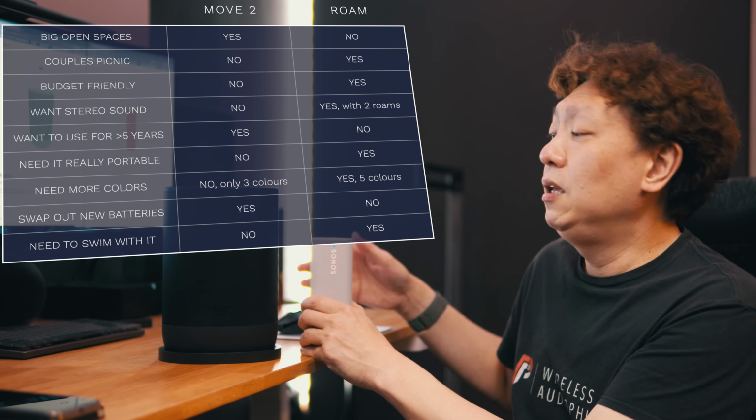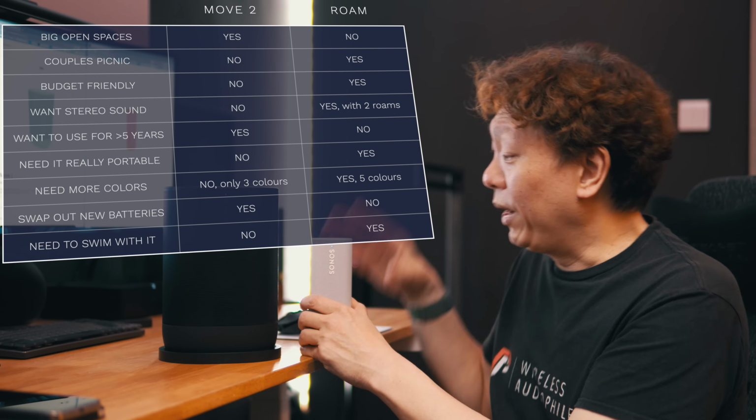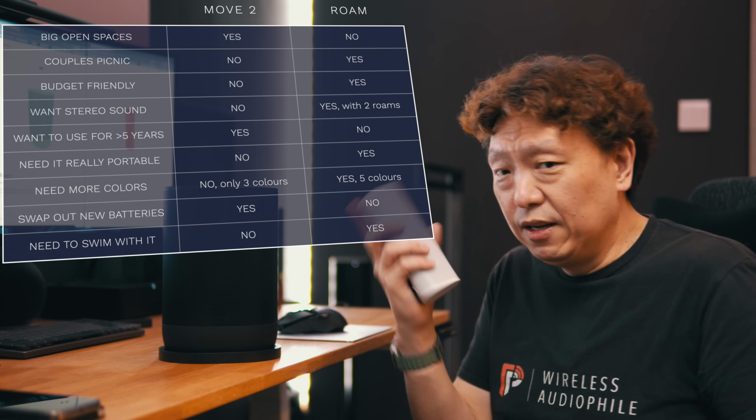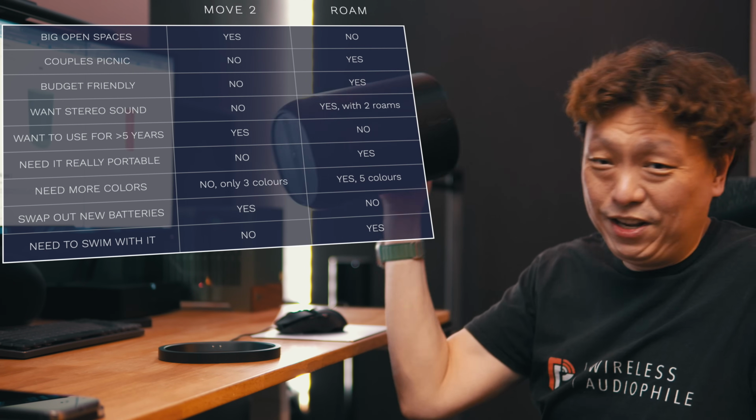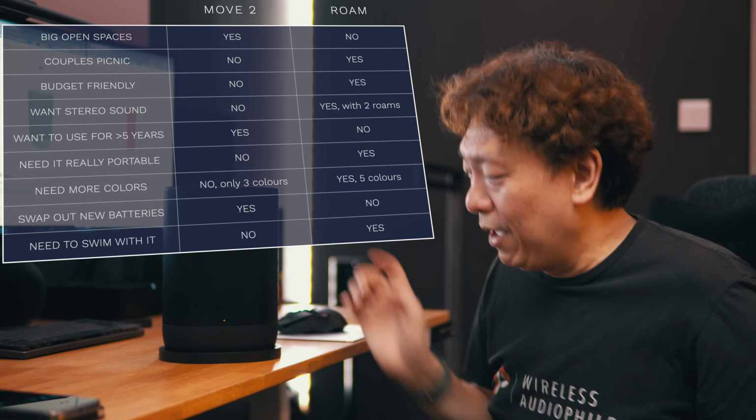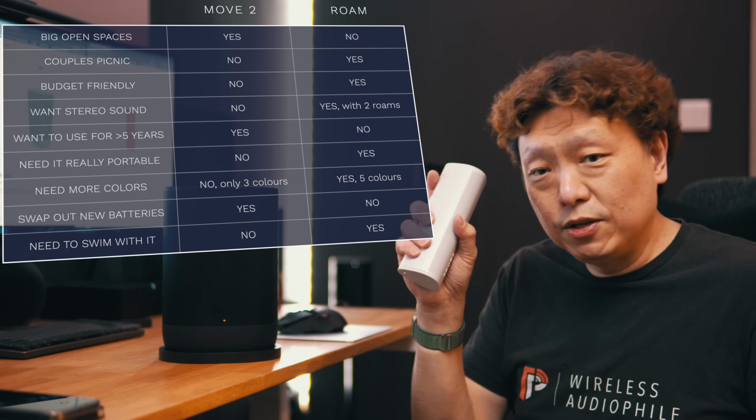Now, portability is a very straightforward question. So when it comes to portability, I think it's very, very clear. Look at this guy. I've been handling this. You don't see me playing around with this guy because it is actually pretty heavy, pretty big. But I'm happy playing around with the Sonos Roam.